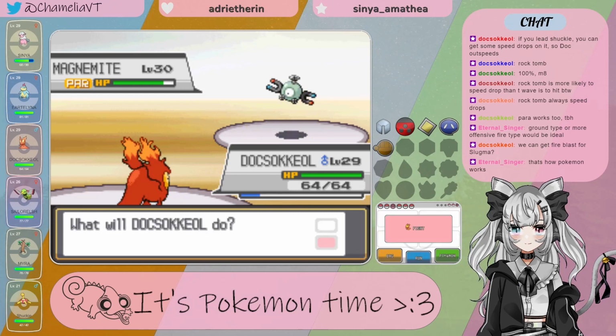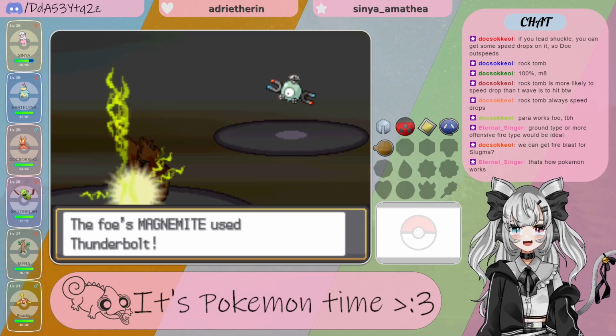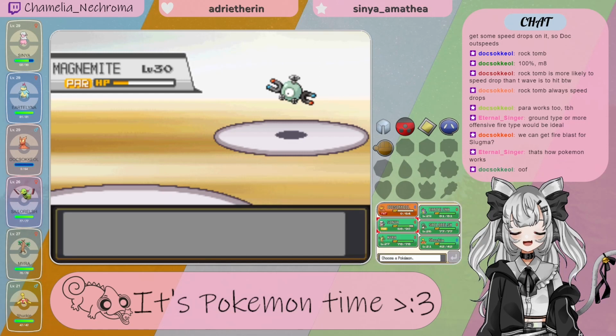Yay! I got lucky. Okay, Ember. Should outspeed. Not sure how much this does, but hopefully a bit. Nice. Please. Oh, for fuck's sake. Of course it hits this time. But at least we dealt a lot of damage, so that's alright. Ember is just so terrible. I wish I had a Flamethrower. But it is what it is.